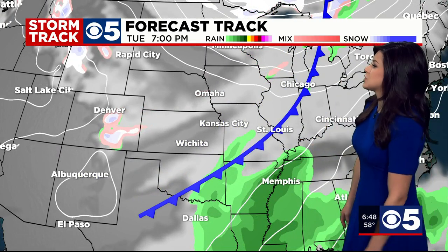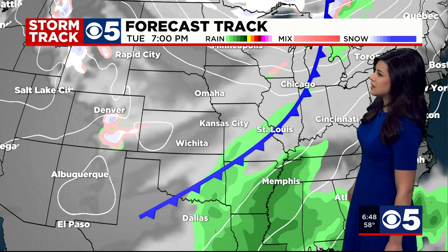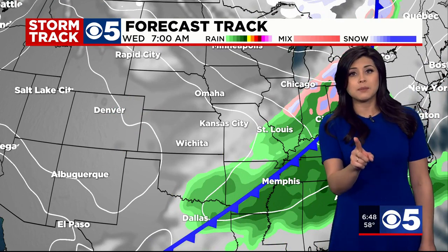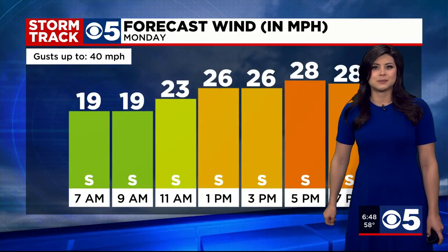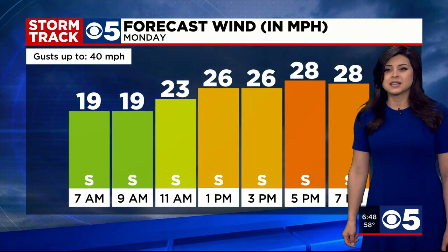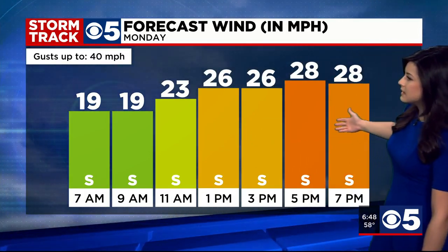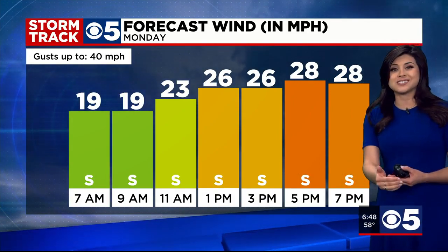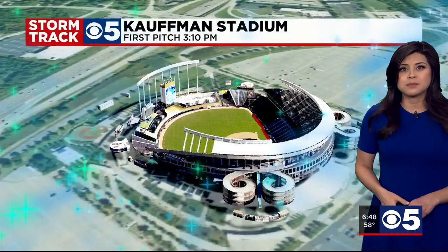I think most of that moisture will stay to our south, as you see here on forecast track, and eventually this front continues to pull away. But the one impact we will see from this front will be a little bit of a cool down, and I'll show you that in our Security Bank 7-day forecast in just a second. Here's a look at wind speeds as we head through Monday, looking at wind anywhere between 20 and 30 miles per hour for your sustained wind, but gusts could get up near 40.